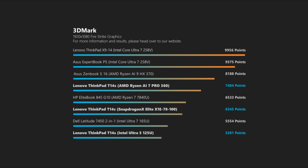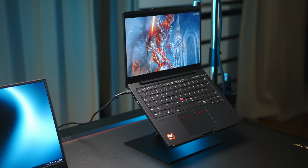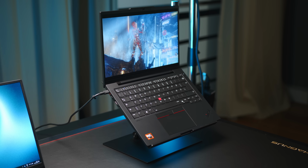The same story continues in our synthetic GPU tests, with AMD taking a solid lead, while the Core Ultra even has to yield to Qualcomm here. And while you will probably not use any of these for games, if you do want to unwind with some virtual entertainment after a long day at the office, again the AMD-based T14s is your best bet in this regard.